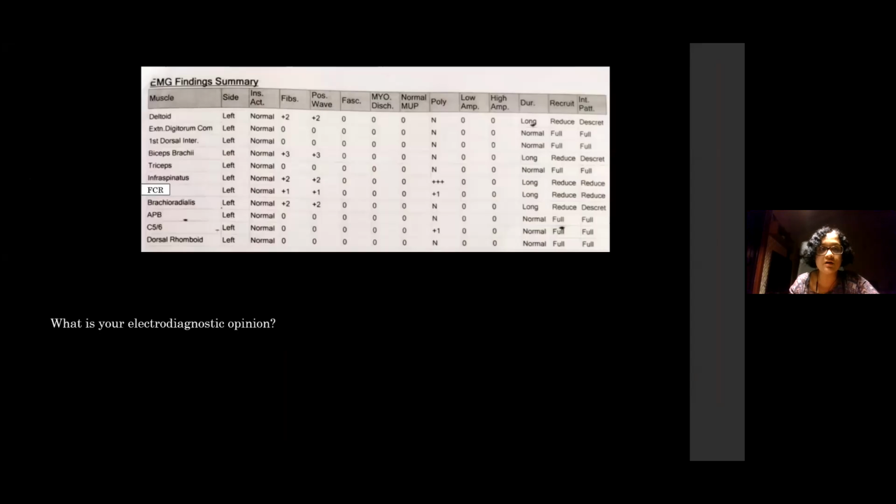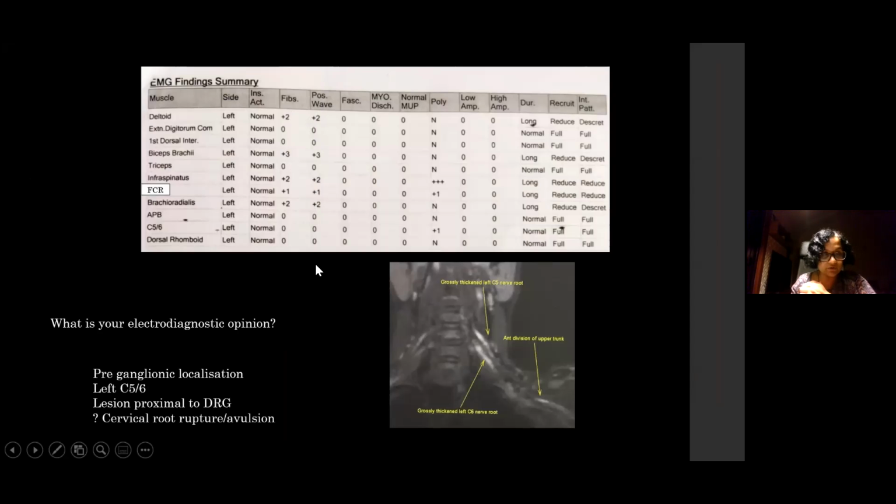So EMG also shows a lot of denervation. So all we have is abnormal CMAPs, and the EMG is also showing upper trunk involvement: deltoid, biceps, infraspinatus, and the flexor carpi radialis, which has C6 and C7, brachioradialis. All these are involved. So we have preganglionic localization of the left C5 and C6, and the lesion is proximal to the dorsal root ganglion, and this patient actually turned out to have a cervical root avulsion.